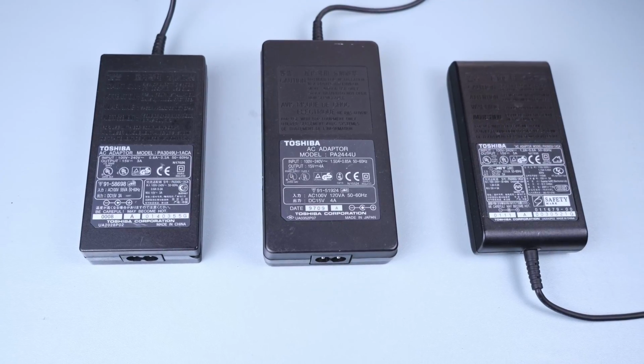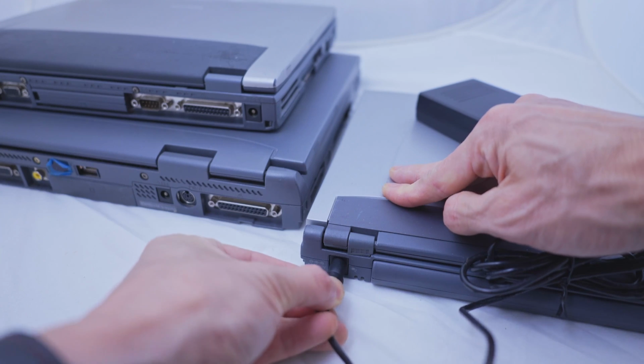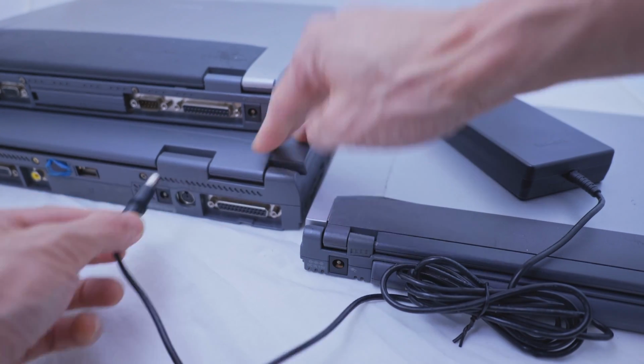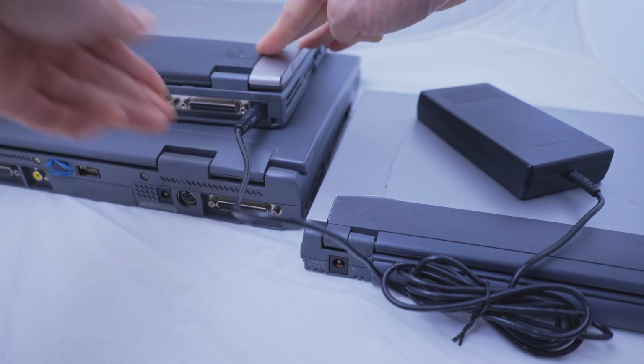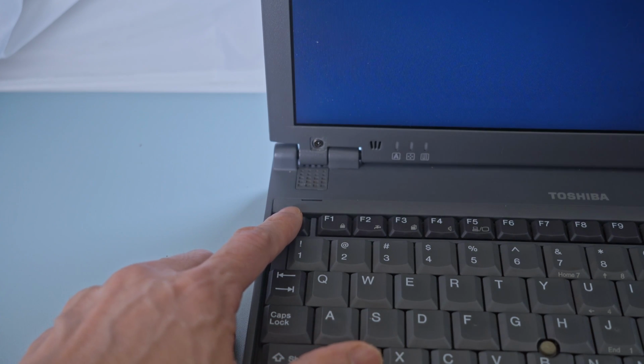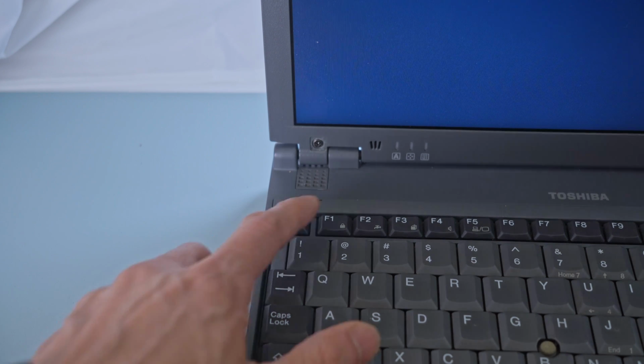To power them, any Toshiba 15V adapter from that era can be used, provided that its current rating is sufficient. To enter the BIOS on all three laptops, you use the standard Toshiba escape key followed by the F1 key sequence during the boot up process.